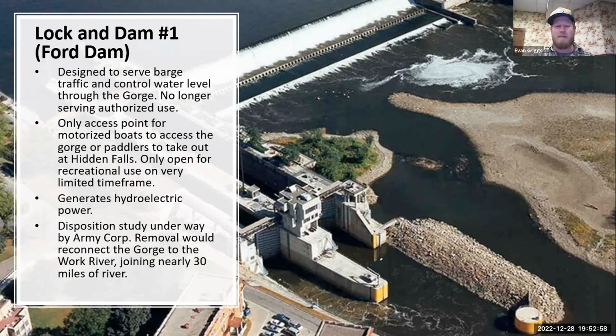It's super fun. But also this one was just designed to move barges up and down the river. It does still serve recreational users on a very strict or limited basis. I believe this year it was only on the weekends from like 9 to 4, and I think you even had to call ahead to let them know you were coming. But interesting spot for sure. Right below all that, that's where Minnehaha Creek flows in. That's a great fishing spot too. This one also puts out a little bit of hydroelectric power, but the Army Corps is also looking at removing this one. And again, that would open up 39, 40 miles of river. Very interesting.